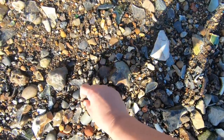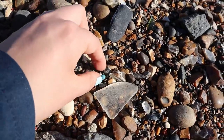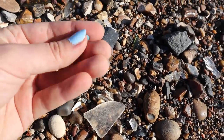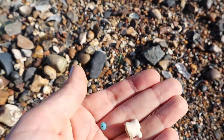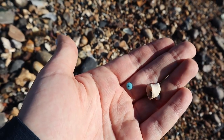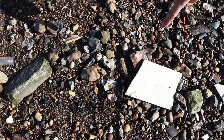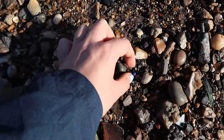Oh my goodness. That's just wow. A bead! Oh, I found one. That's such a funny flat bead, and it's such a beautiful colour. I really didn't think it was going to be another bead day. Many bead days. Okay, so Mum's just pointed out this amazing tiny little bottle.